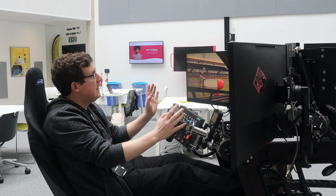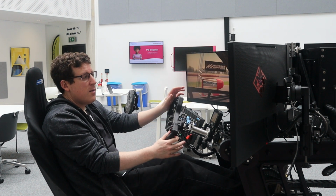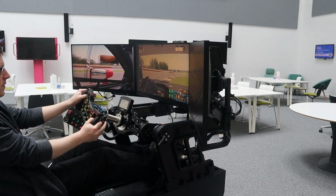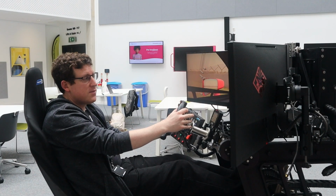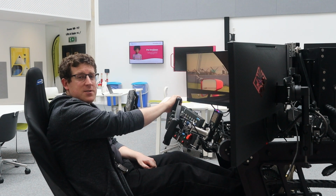So if they want to, they can book an entire space like this and then bring the sim racers out and make an entire event around it. In fact, last Silverstone, they had a whole event set up just around these racing rigs and trying to get people to come down and take part. So it's a really good piece of equipment to allow the students to build events around.